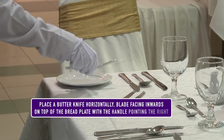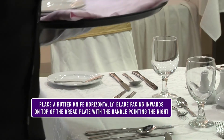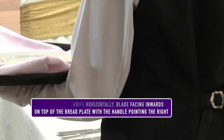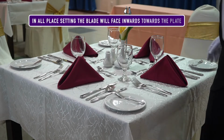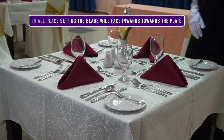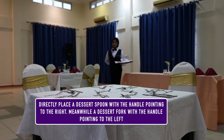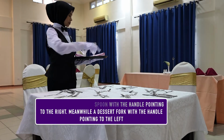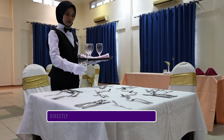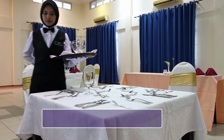Place a butter knife horizontally, blade facing inwards, on top of the bread plate with the handle pointing to the right. In all place settings, the blade will face inwards toward the plate. Directly above, place a dessert spoon with the handle pointing to the right. Meanwhile, a dessert fork with the handle pointing to the left. Directly above the knife, place a water goblet.